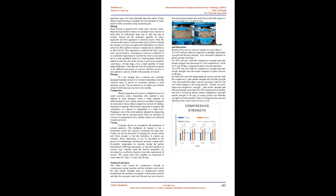Mix design. Mix design can be defined as the process of selecting suitable ingredients of concrete and determining their relative proportions with the object of producing concrete of certain minimum strength and durability as economically as possible.